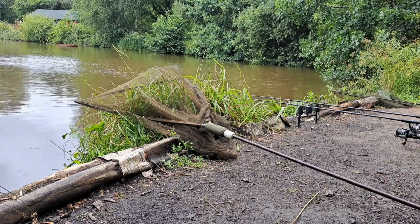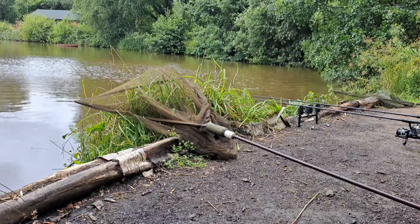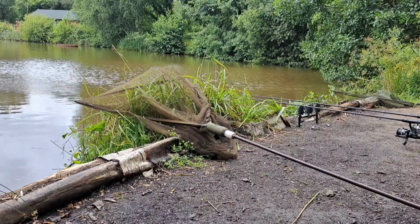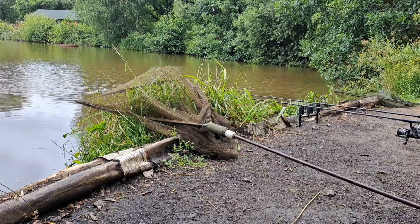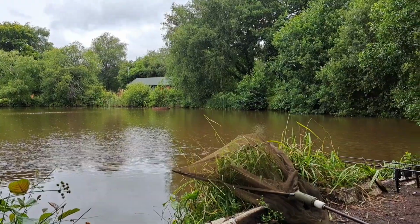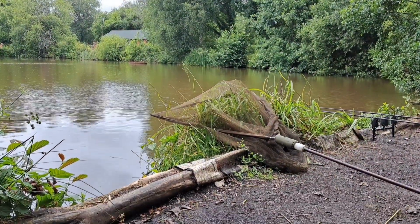We're back in the peninsula swim. We were in yesterday, peg 7, and I think I incorrectly said peg 6 yesterday. It's actually peg 7. I found the number board after I said it, typical. But yeah, back in peg 7, casting out towards the outlet over there, and seeing what we can catch here today.